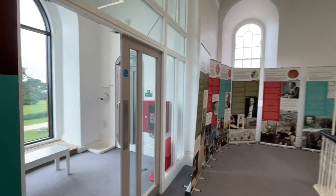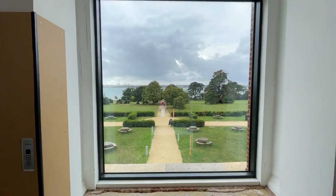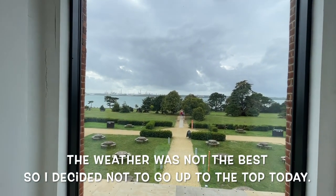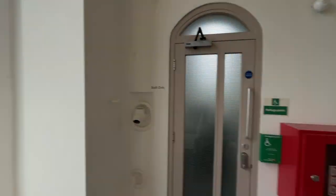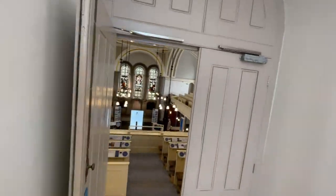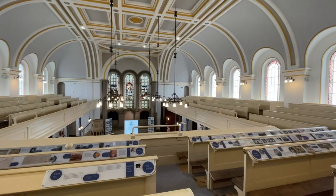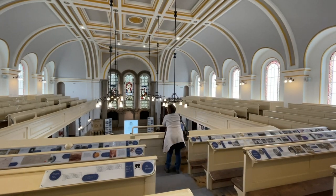If you venture to the summit of the 150-foot chapel tower, you'll be treated to panoramic views that stretch across the Solent to the New Forest and the South Downs. I did, however, walk along to the viewing gallery and look down over the chapel.